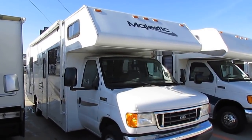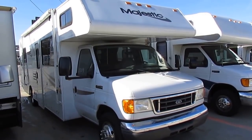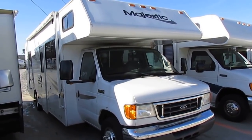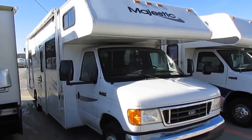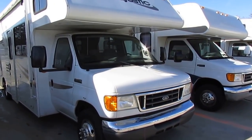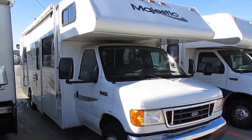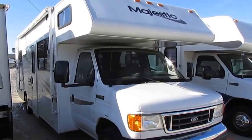And this one's in great shape. They've really fixed it up nice. It's got Michelin tires on it, got a 4 kW generator running right now, powering everything up inside. Got the 6.8 liter Triton V-10, 305 horsepower, no check engine lights. They just drove it 500 miles up here.